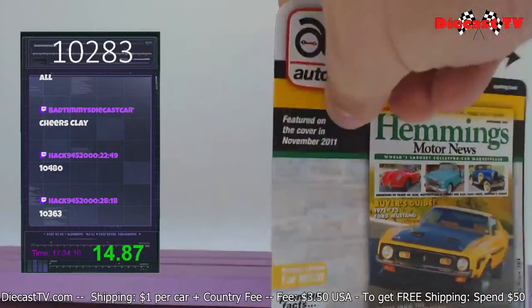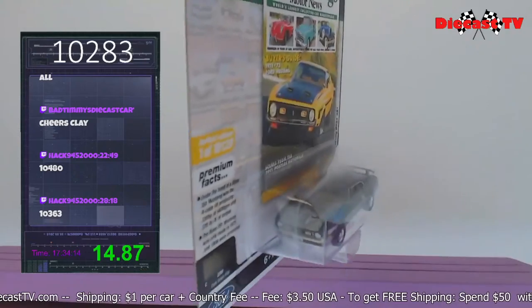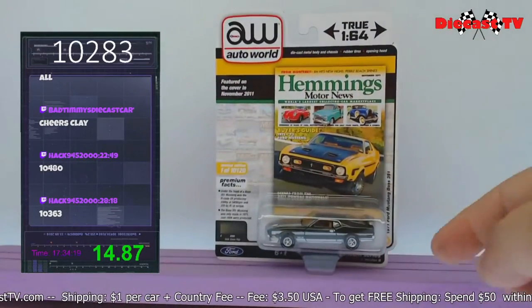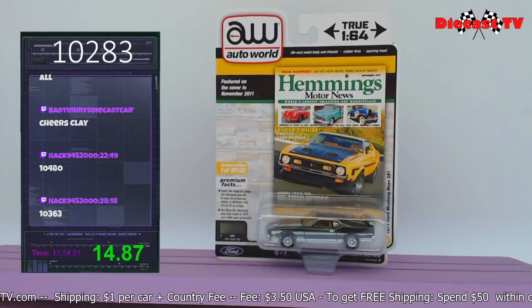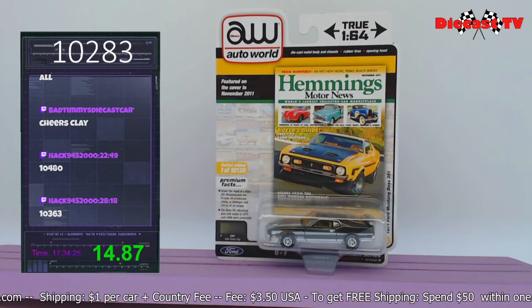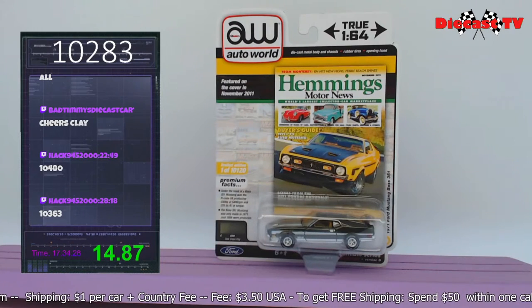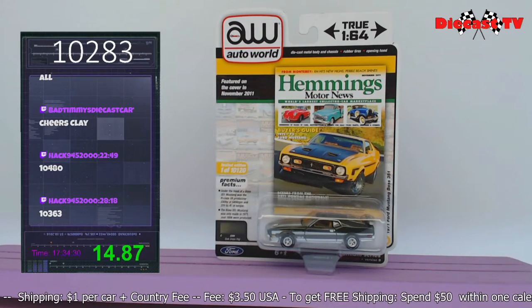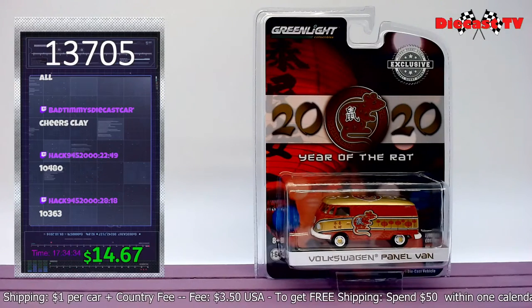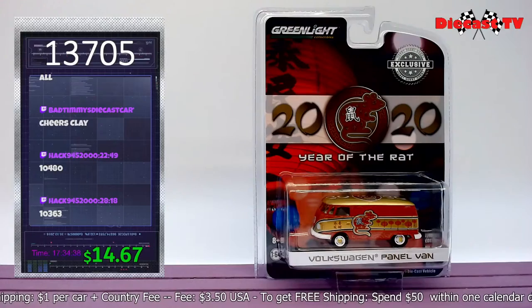Let's do the old Vanna White on this one. Look at this. Cool. Love the hood. Pretty awesome all the way through. I like the green. Raised letters. Metal on metal. Gotta love it. If you want it, no problem. Take the number 10283, put it in the chat below, and you've claimed it, and that's yours. So that's 10283.